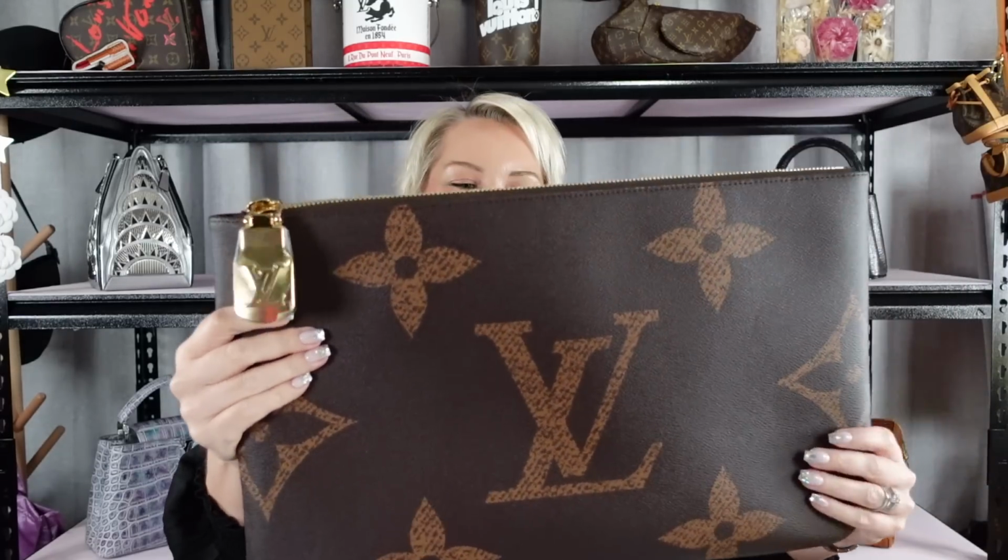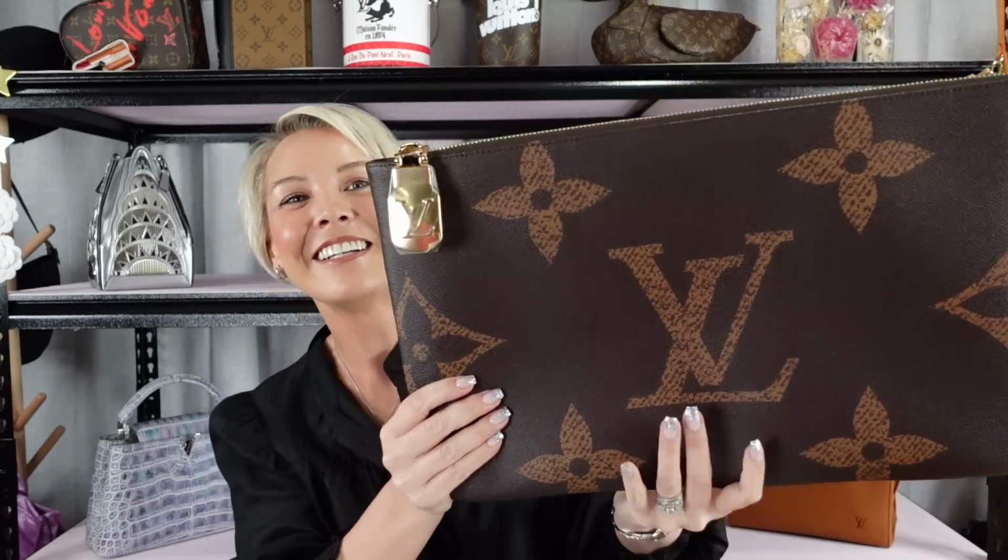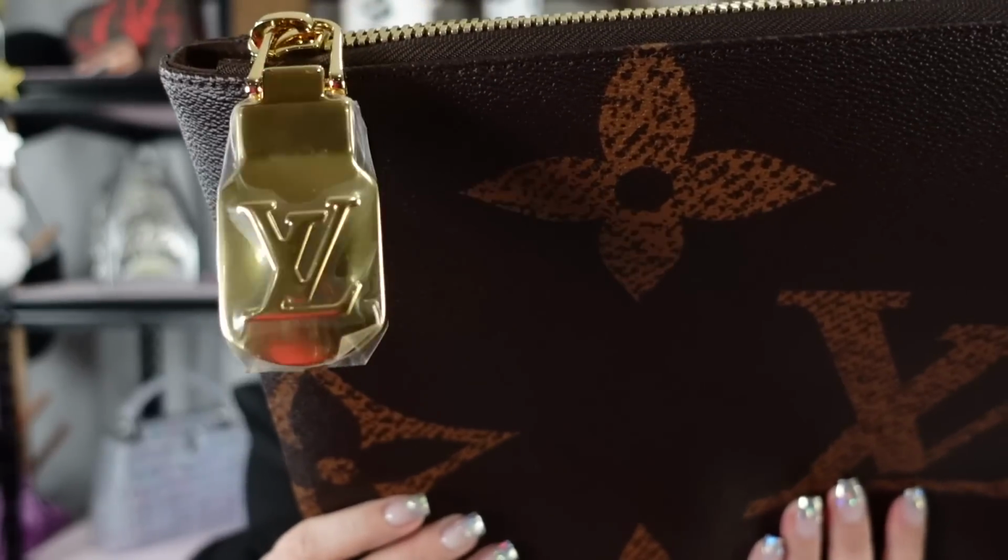It's the giant clay. Oh my goodness. Oh my goodness. This is the first time I am seeing it in person, and I love it. Oh my god. Look at this. Look at that. Let's take the sticker off it because I can't cope.